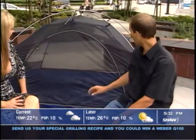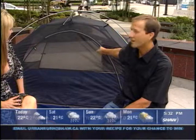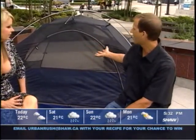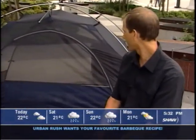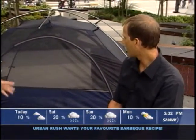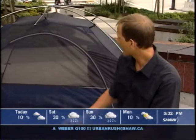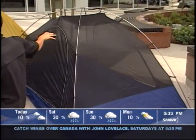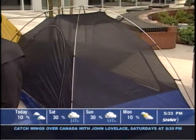So, nice. I like this one just because at night, if it's a nice day, you can peel off the vestibule, and you have the mesh, and you can sleep under the stars. Oh, that's a good idea. Kind of gives you a little bit more of that outdoor experience. And it looks like it would be nice and light. It is nice and light. It's very easy to set up, and it's quite spacious. You can see you have lots of overhead room for two people. So if it is actually raining outside, then you can sit in there, play chess, play cards.